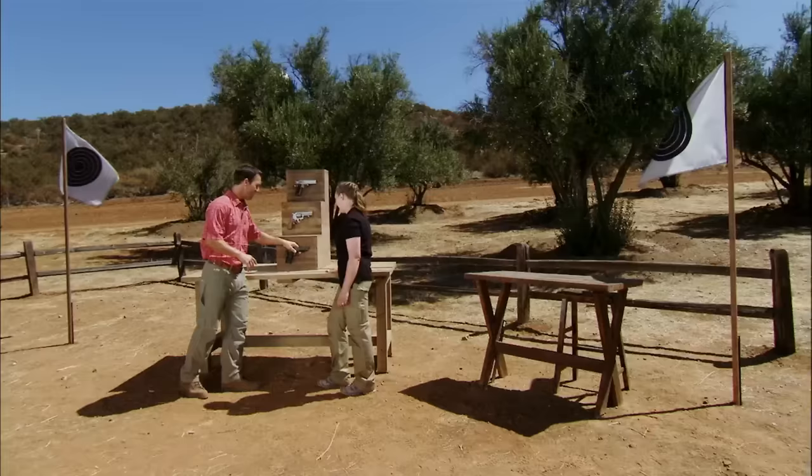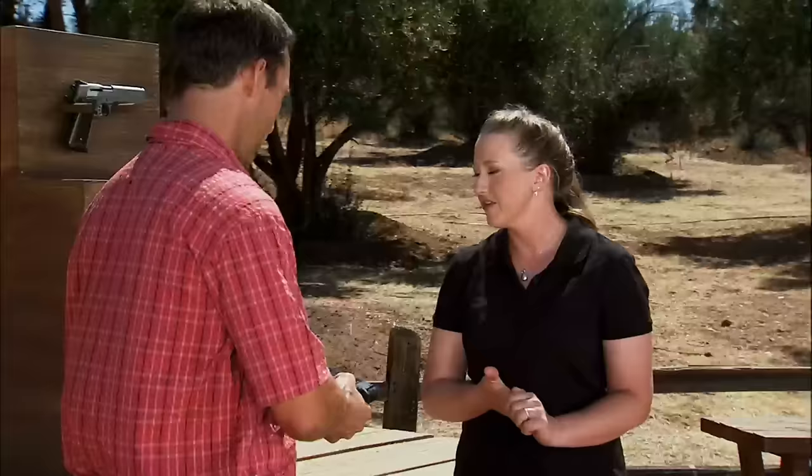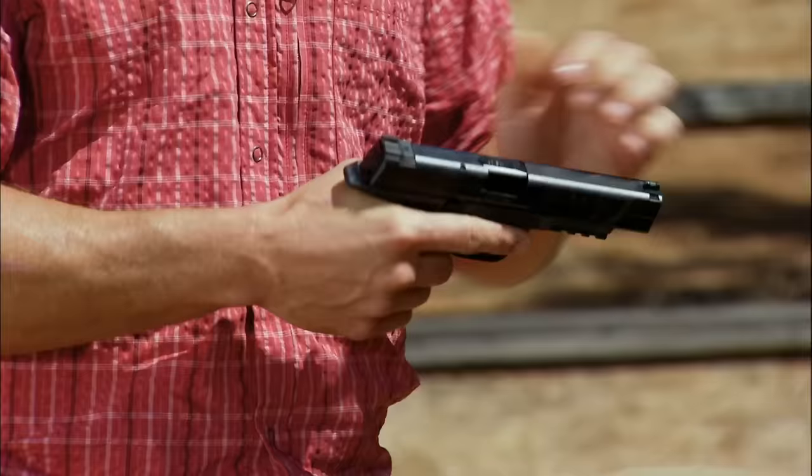Let's start with the M&P 40. Tell me a little bit about this gun. Basically, this was introduced in 2005, and it's an innovative polymer-framed pistol built on the .40 caliber platform.